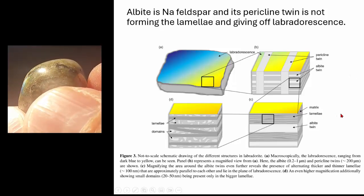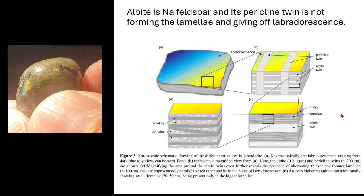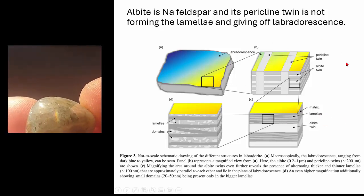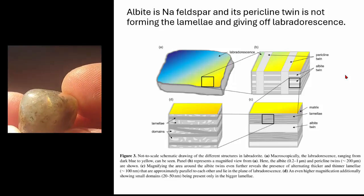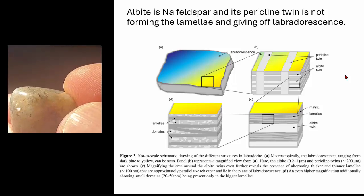Okay, and the only other cool thing you can do is cut it on the edge and curve it round. Instead of just getting the yellows and the blues, you can get a little bit of a rainbow. But as you can see, it's not like opal where it's all colors at all different angles. It's just the same color no matter what angle you're looking at. But still pretty cool. All right.